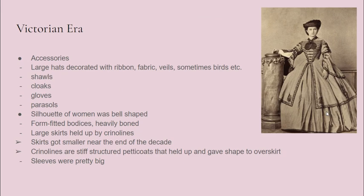Some accessories of this time were large hats that were decorated with ribbon, fabric, veil, and sometimes stuffed birds. There were also shawls, cloaks, gloves, and parasols, which were little umbrellas. The silhouette of women was a bell shape, created by a form-fitted bodice, which was heavily boned, and a large skirt that was held up by crinolines. The skirt got smaller near the end of the decade. Like I said, clothing got more movable. And just to be clear, crinolines are stiff structured petticoats that held up and gave shape to the overskirt. And sleeves were also quite big.